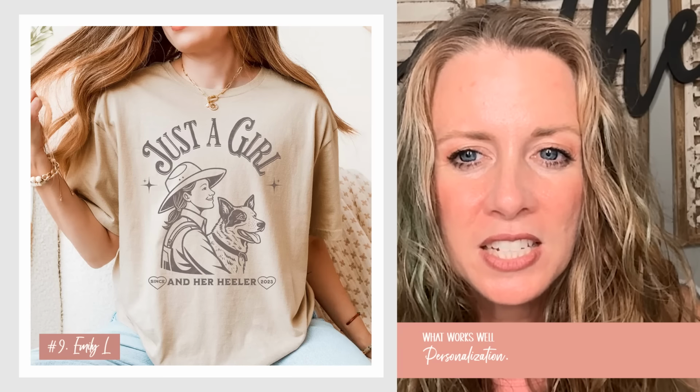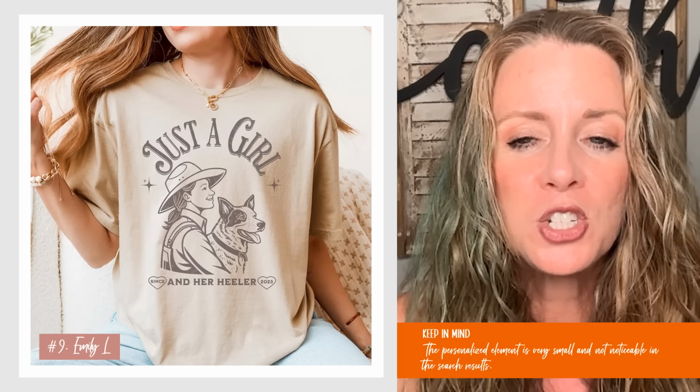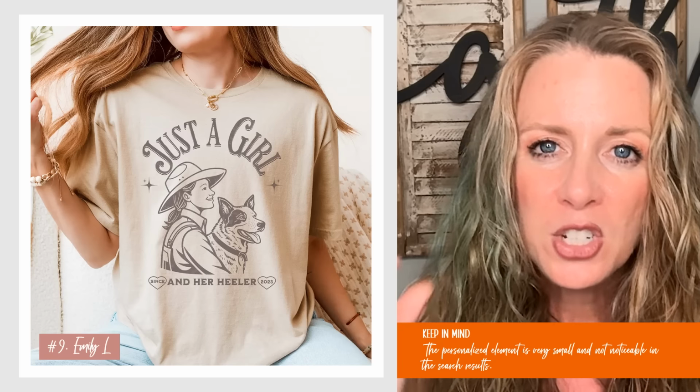She has the Western aesthetic, which is also another really trendy thing that shoppers on Etsy love. And the hearts there, it's kind of hard to see. It says since 2023. So she's also got some personalization available there. So let's talk about a couple of things that Emily might consider for her next stabs with this. Something super small, since 2023. It's really hard to see that from search results. So I actually had to pinch out and go in to see what that said.